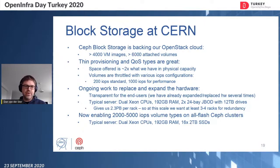And something else that we're doing at the moment is we're testing an all-flash Ceph cluster to enable 2,000 and 5,000 IOPS volume types for our more performance-sensitive users. And in this case, the typical server is dual Xeon CPUs with 192 gigs of RAM and 16 2-terabyte SSDs.